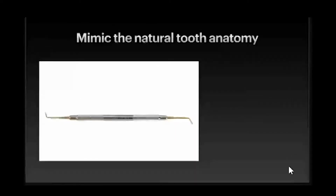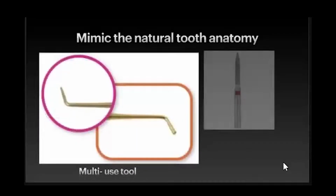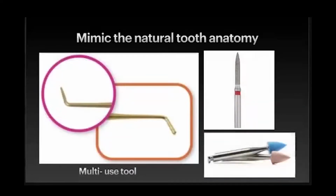And there are tools that you can use to help form the depressions in your microfill composite while the composite's soft, or you can cut the depressions in with a diamond burr and then polish them with the composite polishing points. I prefer to use the tool to make the lobes in the microfill, because if you cut them in, you might cut into your microhybrid layer or into your opacers, and they're going to have a little bit of a different polishing property than your microfill.